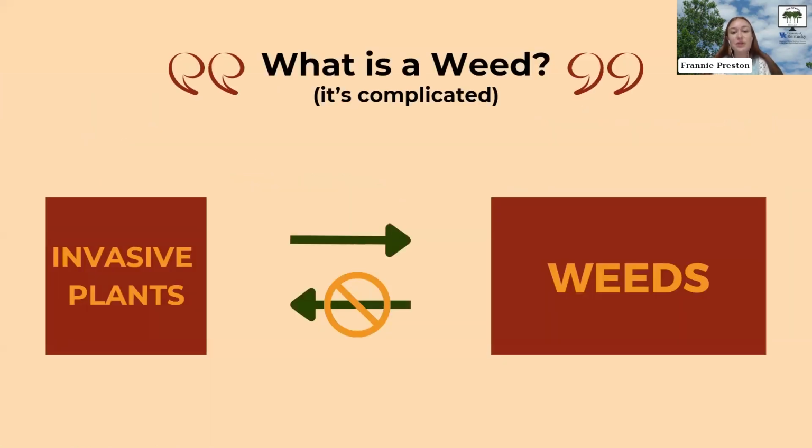All right, so now that we've talked about the definitions of native, non-native, and invasive, and remember, invasive plants are non-native and they're causing harm, let's talk about what is a weed. And this is a bit of a tricky question. The answer to what is a weed is it's complicated. I like to think about it as a square-rectangle comparison. So all invasive plants are weeds, but not all weeds are invasive plants.